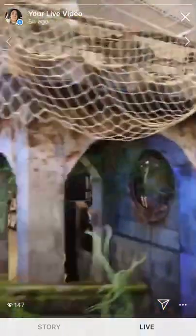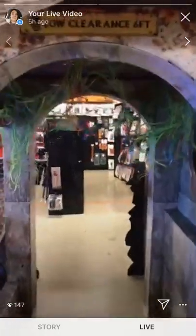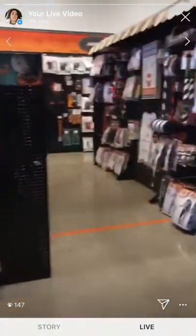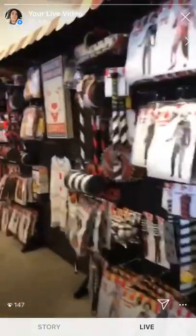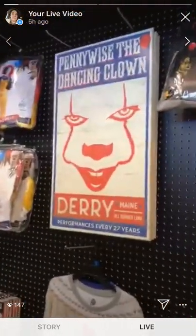Then this is the ship display. Got the spider. 6 foot, but it's really lower because of the seaweed now. We'll come out the other side. This is the Pennywise clown section. Push his button.